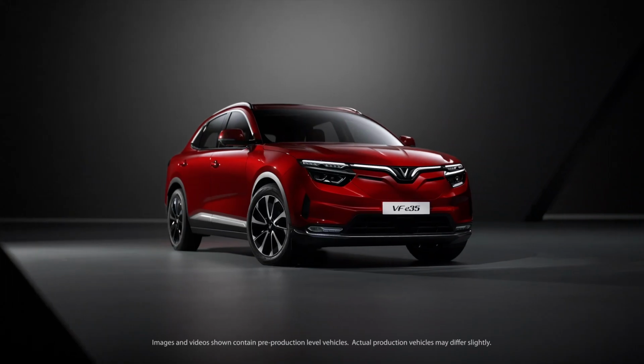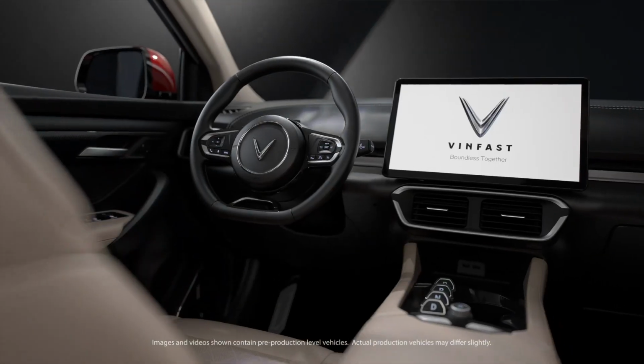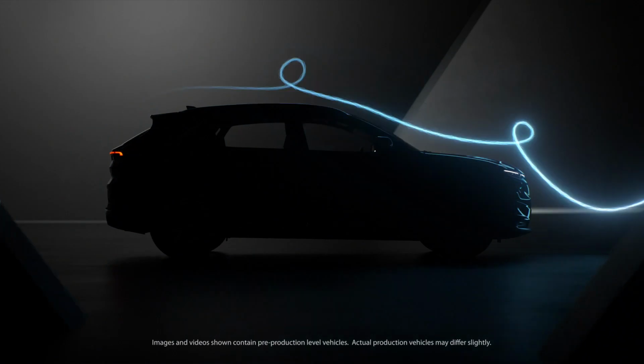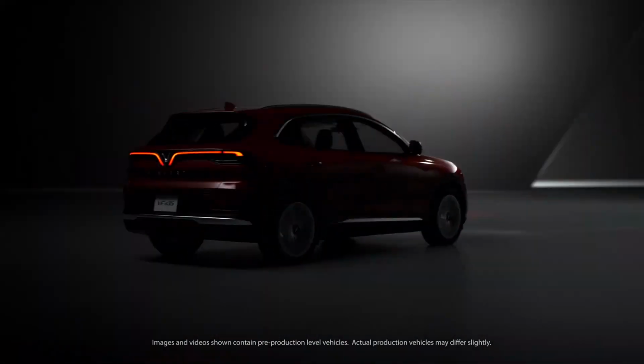How they're received remains to be seen. Both are relatively unknown manufacturers, and they will need to work hard to establish their reputations. But if you had a chance, which one would you buy? The Fisker Ocean or the VinFast VF8? Let me know in the comments below.